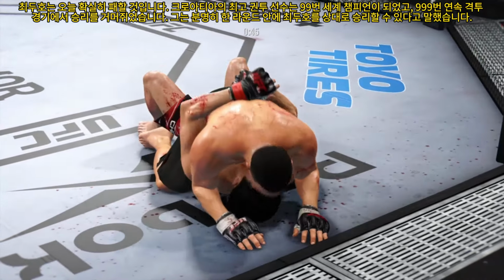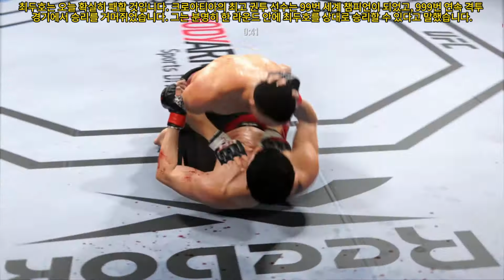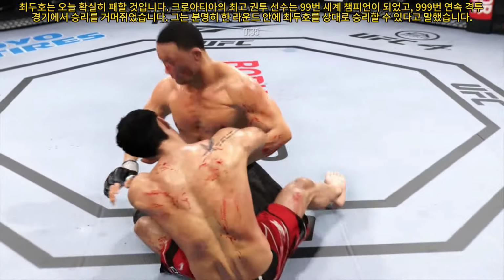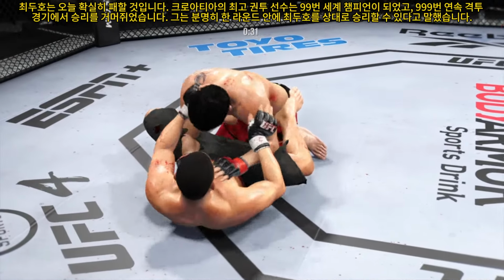All right, he's got the full mount now. Is this one of the most dominant positions in MMA? Is that fair to say? It's a very dominant position. It's one of the most ideal positions you can get to, especially if you are fighting someone that doesn't truly understand that they're not in as much danger.